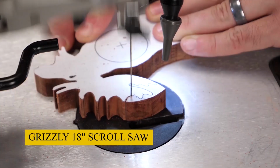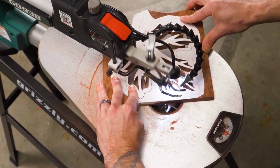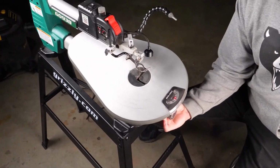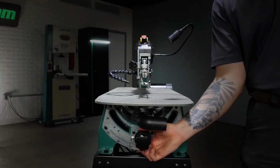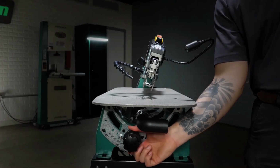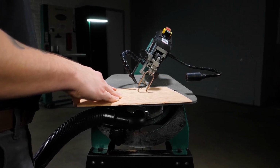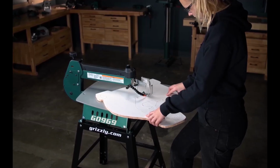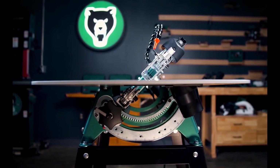Grizzly 18 Scroll Saw. Intricate cuts and detailed patterns require a tool that offers both control and consistency. The Grizzly 18 Scroll Saw is designed for smooth, precise cutting with variable speed control to match different materials. It supports both pin-end and plane-end blades, giving flexibility for various projects. The tilting table allows angled cuts, while the quick blade change system saves time during detailed work. It's a dependable saw that helps turn complex designs into clean, accurate results.